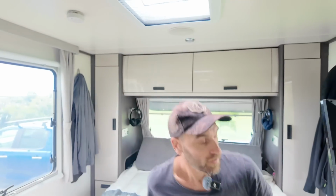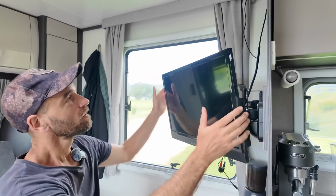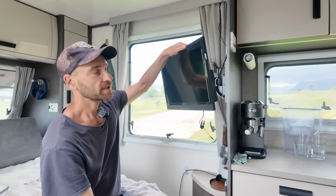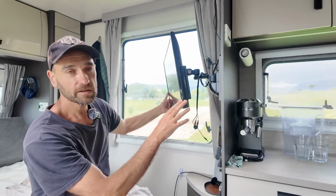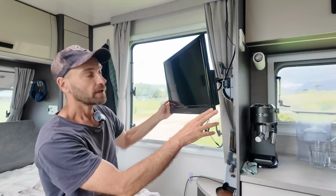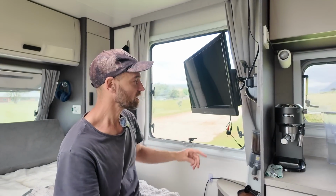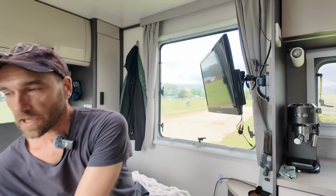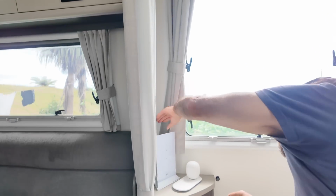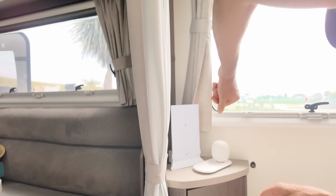Besides that, on this side of the end, we got a TV, a bit of a swivel TV here. Now that can be connected to a satellite dish if you have one, but we only connected to our internet. So I plug in an Amazon Fire Stick in here, but you can use any stick really and turn that into a smart TV and connect it to the internet. Here on this side we got our Starlink router that is connected to the Starlink dish I've shown you earlier, and that is responsible for all our internet.